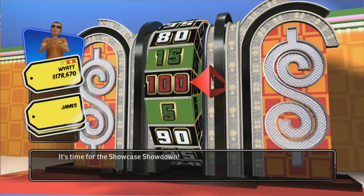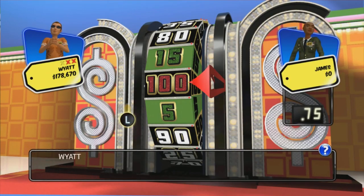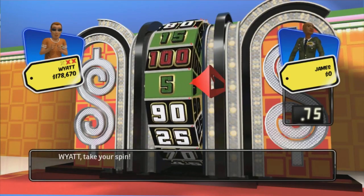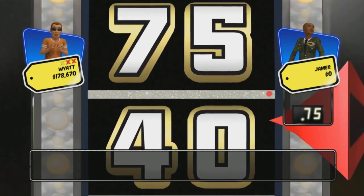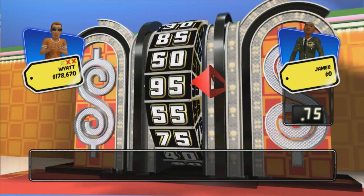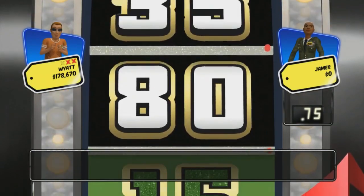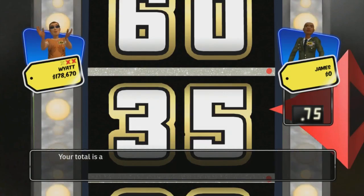Time for the Showcase Showdown. The other two contestants have already spun the wheel. Now, let's see the score to beat. Take your spin. $40. Take your second spin. $75. Your total is a tie with the leader.